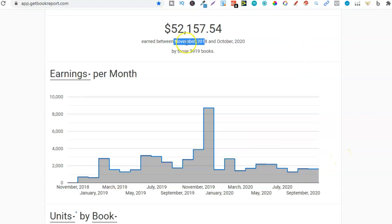Now, every month though, I make new books. As we can see here, I now have 3,919. So it doesn't actually come down to the number of books that you have. Obviously, if you have a lot of books, you are going to do better within reason. Obviously, if you're uploading really crappy covers, you're going to make it extremely hard to make sales.